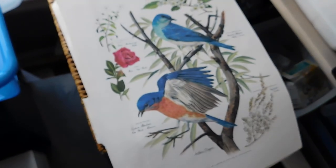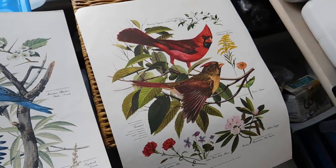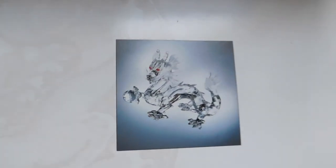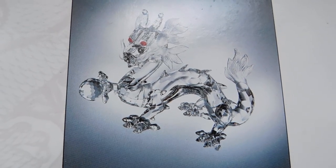And that I listed for $34. I listed the remainder of the bird prints that did not sell. These two did not sell, so I listed those for $22. I listed the Swarovski dragon for $150. And I think that's it.